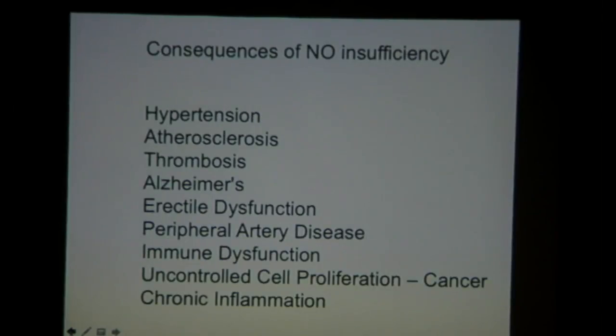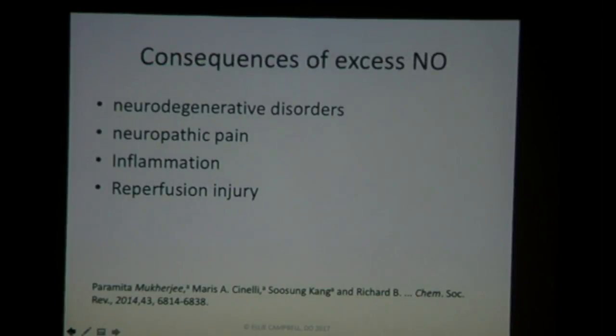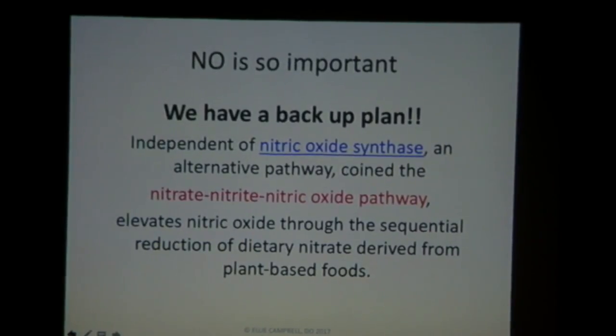So the consequences of having nitric oxide insufficiency include hypertension, atherosclerosis, blood clots, Alzheimer's, erectile dysfunction, peripheral artery disease, immune dysfunction, cancer, and chronic inflammation. You can have problems with too much nitric oxide. It's sort of hard to get it, but if you do get too much nitric oxide, because it's so reactive, you can have neuropathic pain, inflammation, reperfusion injury, and neurodegenerative disorder.